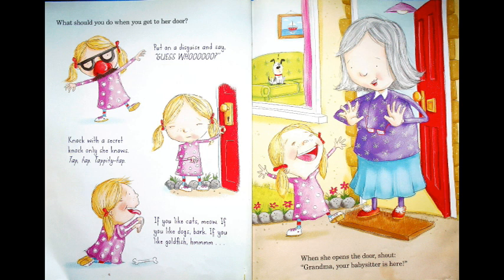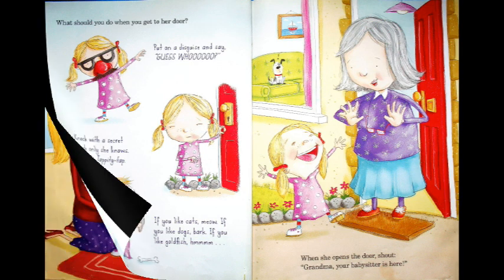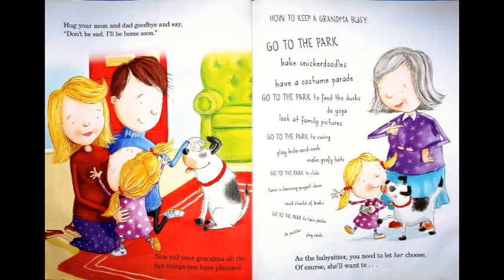Tap, tap, tappity tap. If you like cats, meow. If you like dogs, bark. If you like goldfish, I don't know what noise a goldfish makes. When she opens the door, shout, "Grandma, your babysitter is here." She's going to go take care of Grandma. Hug your mom and dad and say goodbye and say, "Don't be sad, I'll be home soon."